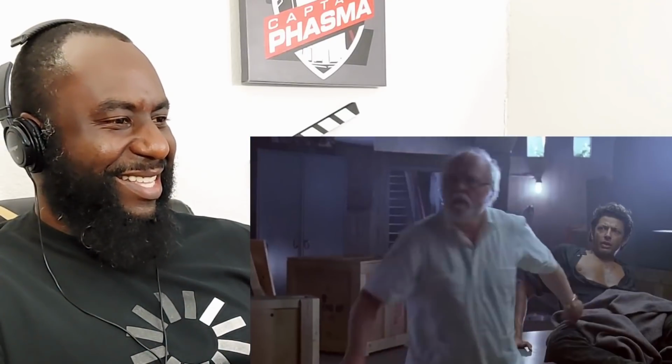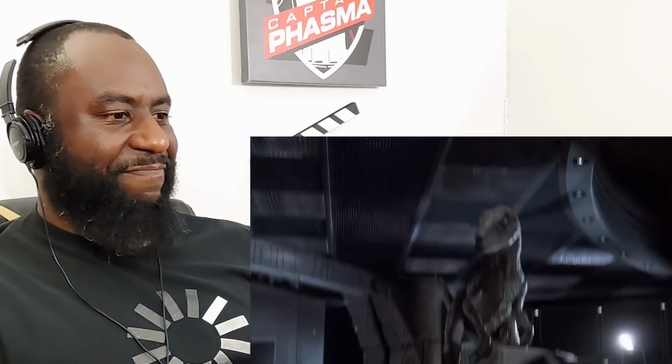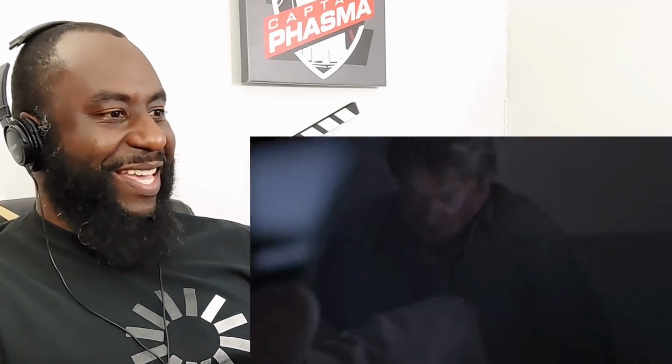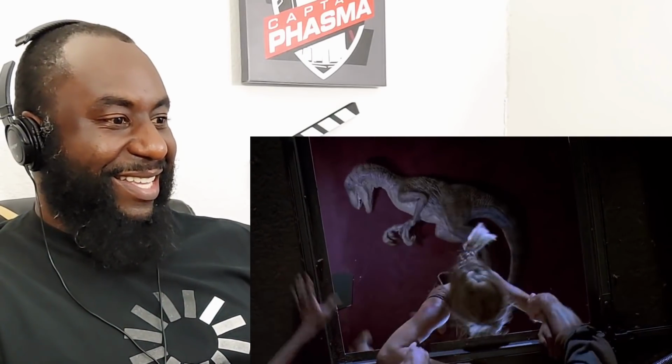The door locks, and with the phones online again, Grant calls Hammond requesting a pickup. But in no time at all, the raptor breaks into the room and chases them into the ceiling. They crawl through the air ducts until the raptor whack-a-moles his head up in there and nearly snaps up Lexi's stunt double, whose face was digitally replaced with Ariana Richards's when she looks up.